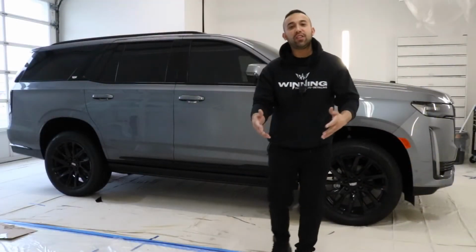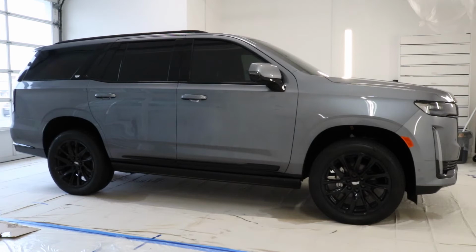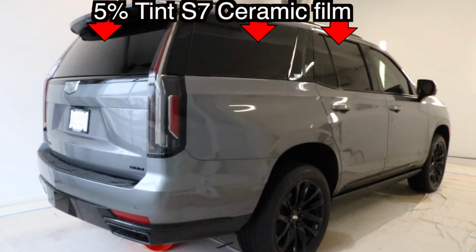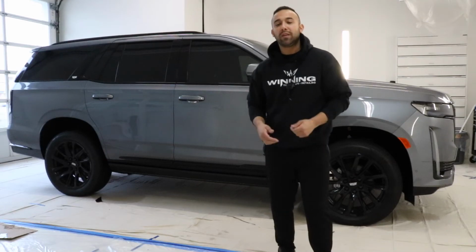We just finished the 2022 Cadillac Escalade, guys. We put 50 on the front windshield, 20 on the two front windows, and 5 on the back half on top of the 20% dyed glass. Tell us what you think about this combo. Let us know in the comment section below because we want to know.